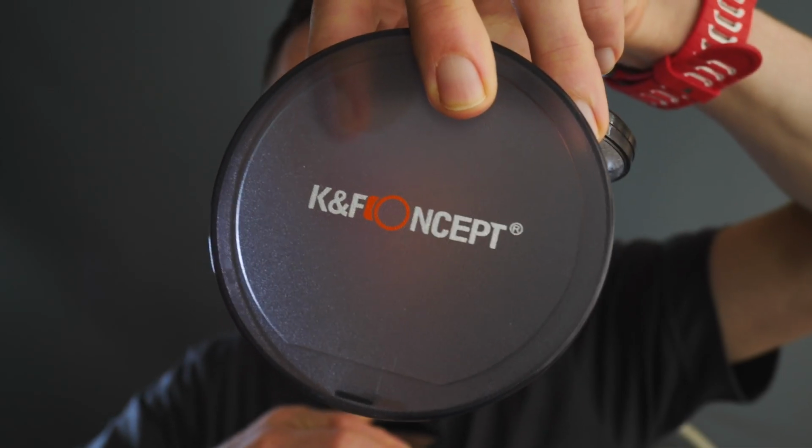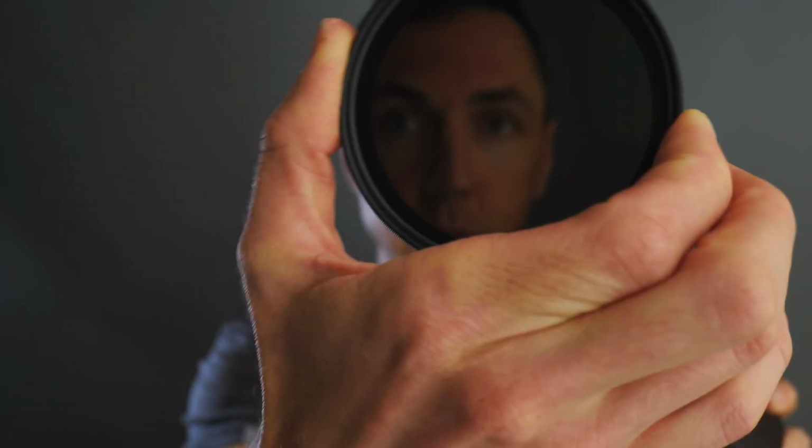So this is a K&F Concept 10-stop ND filter, which I bought for video, but I can use it for photos as well. So I guess if you're on a quick checklist: colour filters for black and white photography, circular polarizing filter, ND filters that can be either a grad, a graduated filter where it's dark at the top, lighter at the bottom, meaning you put the dark bit on the sky and the clear bit on the ground to even the exposure. I don't use those that often, but they're really important if you say shoot slide film.